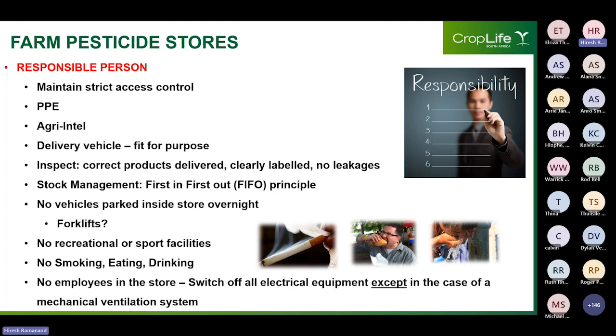It is extremely crucial that the first in, first out principle is maintained when managing pesticide stock to ensure that the oldest pesticide product, not expired of course, for a certain application is used first. This will prevent any obsolete pesticide stocks from building up in the store. There will be no added burden of having to safeguard obsolete pesticide stocks, and probably the most important, money will not be wasted on the services of a compliant hazmat service provider in order to have obsolete pesticide stocks thermally destroyed. No vehicles or forklifts are allowed to be parked inside the store.